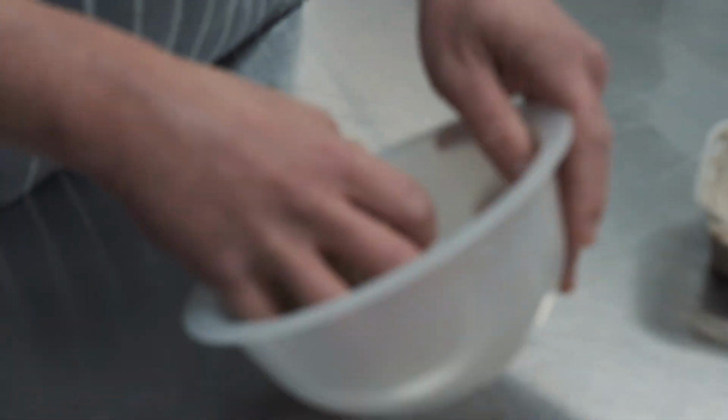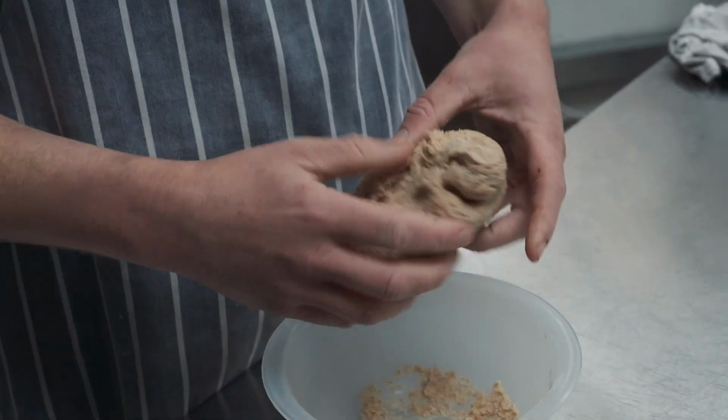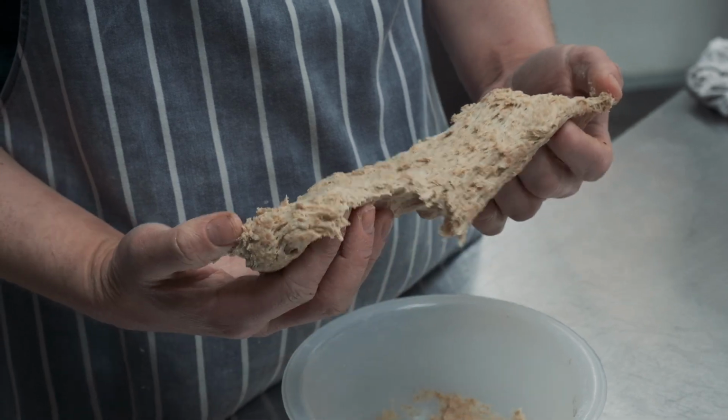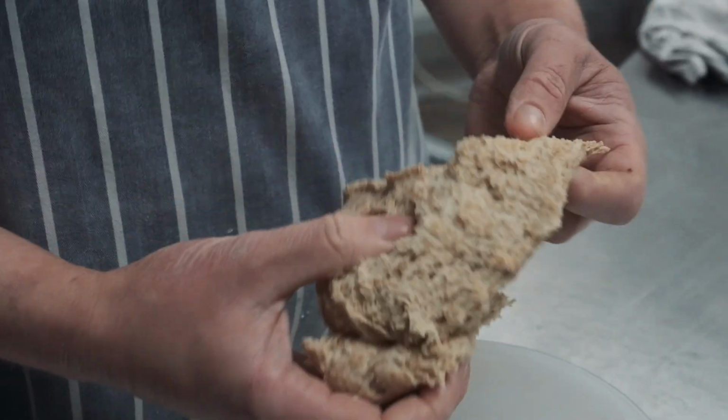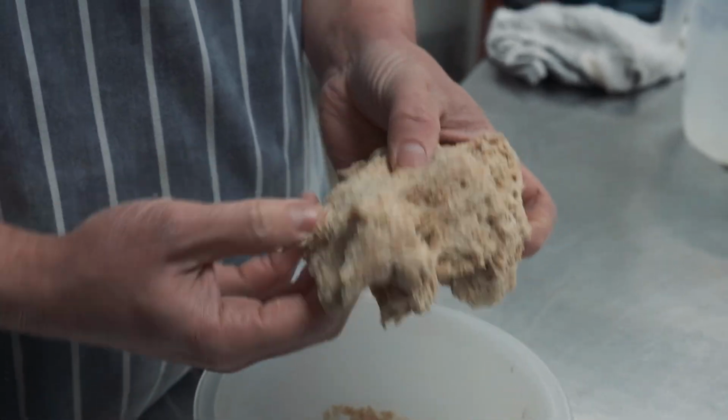That's probably easier to mix into the main dough as well, just take off chunks and put it in. But this is mature, so we've got a gluten structure in there. It's really good. It's still got a bit of strength, which is good.